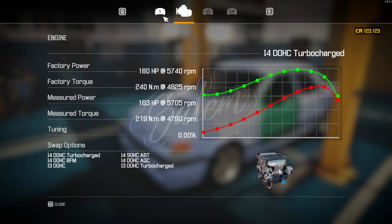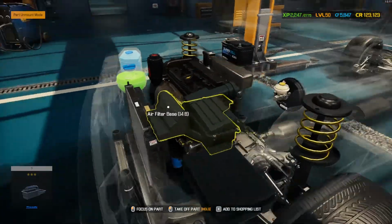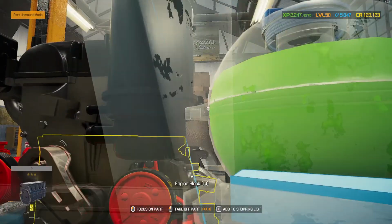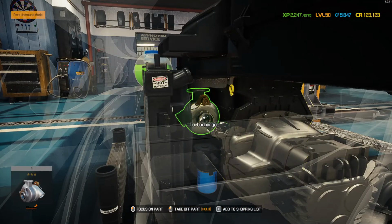If we take a look at the condition, it's 80, 74, 79 and 75, so it's in pretty good fettle. I will say, however, I bought this from the auction, okay? Not going to do the price comparison just yet, but I didn't do anything to this car apart from put oil into it, and there's nothing changed, literally nothing at all. And as you can see from the stats, it was in pretty good condition anyway. And the turbo on this little beastie I believe is hidden somewhere down here, if I'm not mistaken. There's a turbo somewhere. Hello, where's the turbo? It's around here somewhere. It's at the front, isn't it, on this one? There we go. There's the turbocharger there.